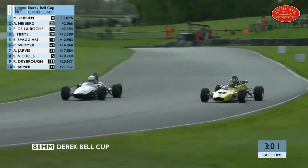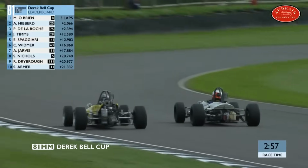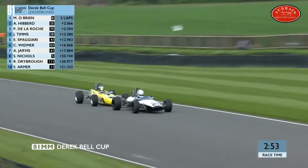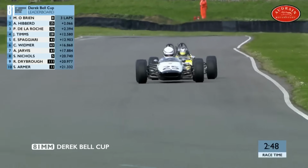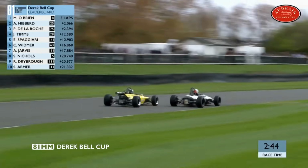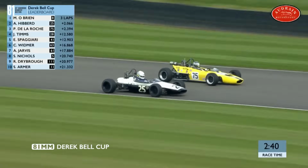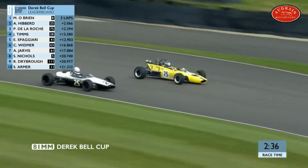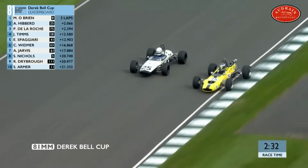It's Delaroche in front or round the outside. Hibbard takes the inside tighter line. Delaroche in the all-yellow, Alexis holding on round the outside, but Hibbard in the Brabham better drive out of the corner, tighter line, keeps it neat and tidy in front for now, but that gives Delaroche all the tow he needs, almost pushing Hibbard along down the straight. Side by side we go. The Brabham in the number 25, the number 75, the Alexis, round the outside. Who will blink first? They get oh so close.